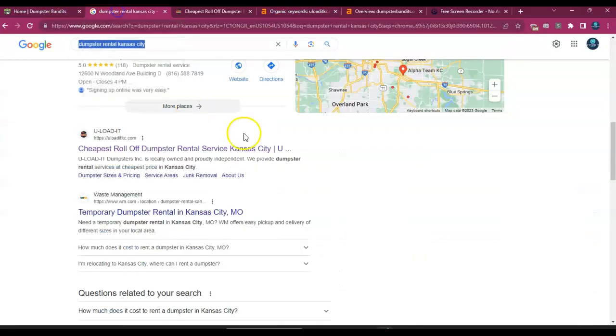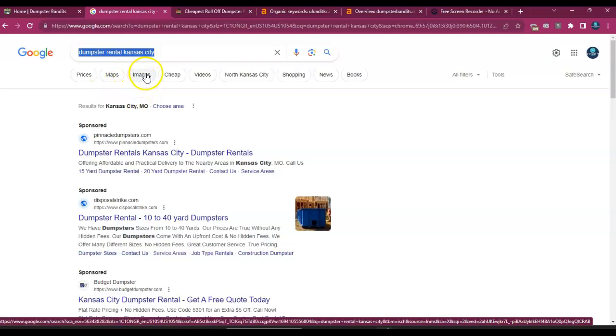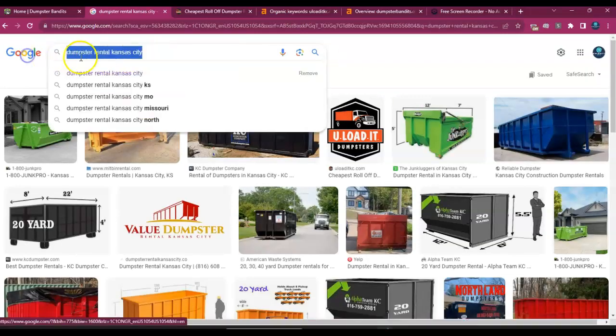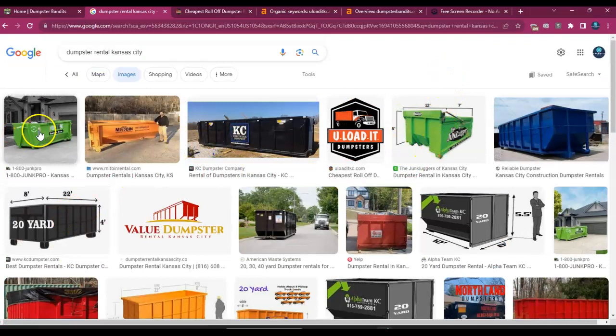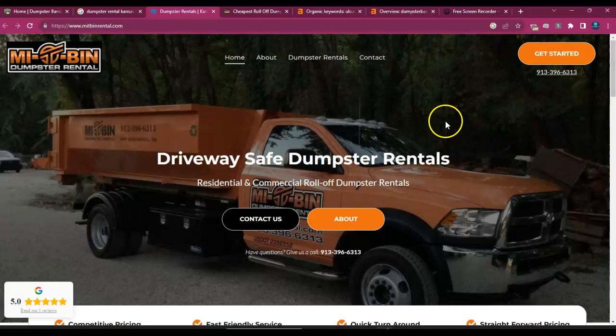Because when people do go to Google and type in these things, you can have your business name on it if you want to, but you don't really have to. The purpose of it is so that when somebody looks for something like dumpster rental Kansas City, your picture could come up here, and the picture is going to be directly connected to the site. So you don't have to put the name. They're going to click on the picture, and it's like, oh, let me go further, and boom, now I'm in their site, right? So that's pretty much how that works.